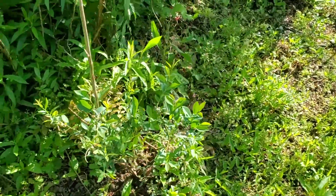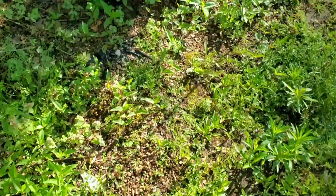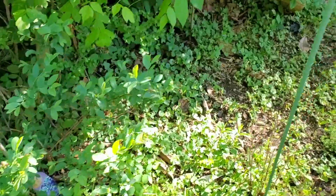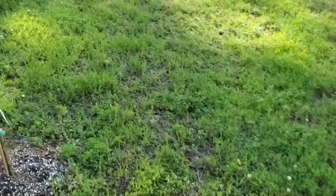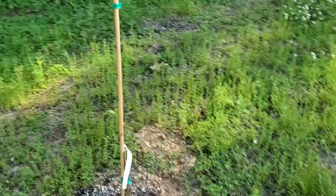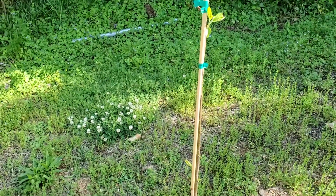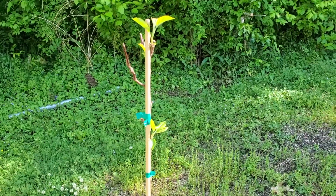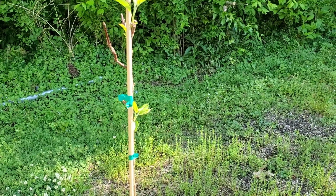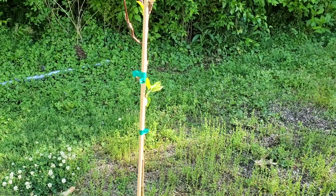Then over here we have a blueberry bush that came back. Then we have another blueberry bush that came back. Up here towards the front of my property, this is a newly transplanted apple tree. It's a Pink Lady dwarf apple tree, so it'll only get about 10, 12 feet high, maybe about 6 to 10 feet wide. And if you prune it, you'll be able to get to all the apples on a ladder.